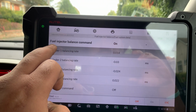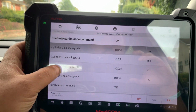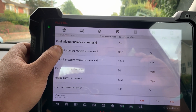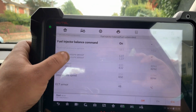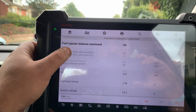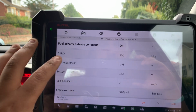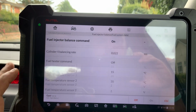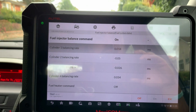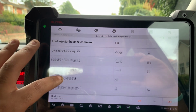Nothing seems to be happening. So we've got fuel injector balance command on. Are we supposed to just check the figures or get a pass or fail? I'm not 100% sure. I'm not getting any bar or any percentage of what's going on. It doesn't seem to be doing anything, to be honest.